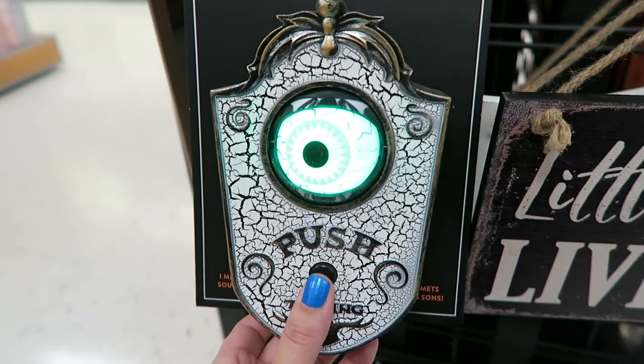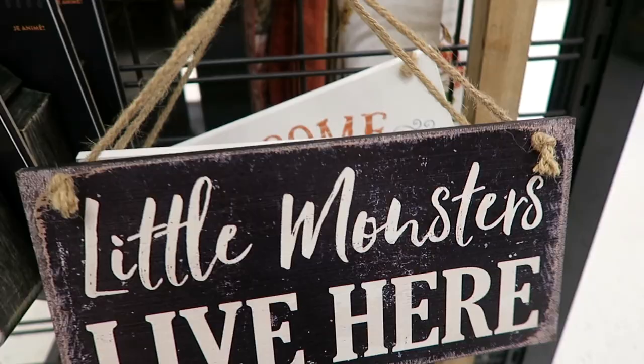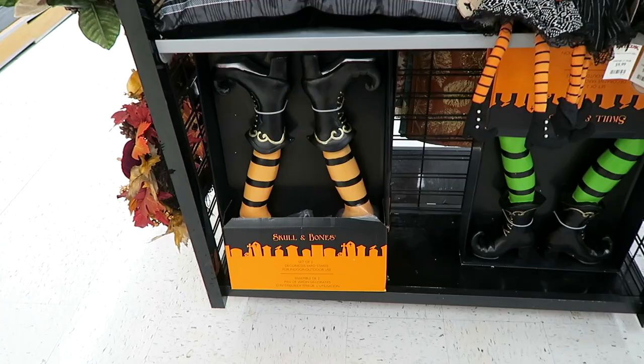Look at this little sign that says, "Little monsters live here." My mom needs this sign. You need this. She has a couple of chihuahuas and they are little monsters. Little ankle biters. Oh, they have a Ray Dunn Halloween pillow. I actually picked this one up a couple of weeks ago from Home Goods. They have some witch legs and feet down there. Did you see those?